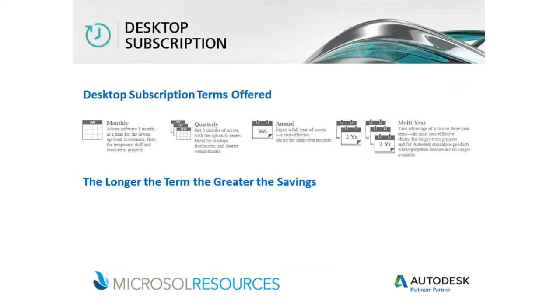Desktop subscription is offered monthly, quarterly, annually, and multi-year. And the longer the term, the greater the savings. So when perpetual licenses go away, you might say, we really are a company that works better with perpetual licenses, so we're going to go into multi-year desktop subscription. We're going to pay more than we have been paying, but that is still going to be the most cost-effective way going forward.